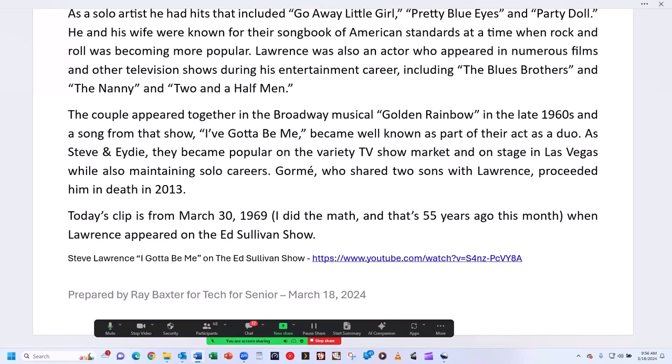So today's clip is from March 30th, 1969. I did the math, and that's 55 years ago this month when Lawrence appeared on The Ed Sullivan Show.